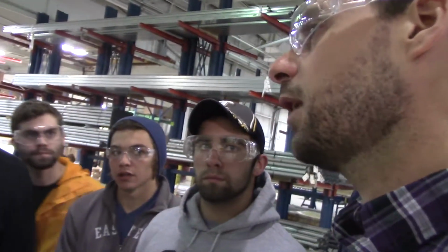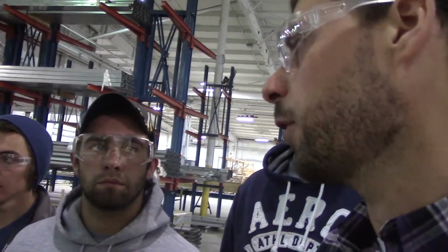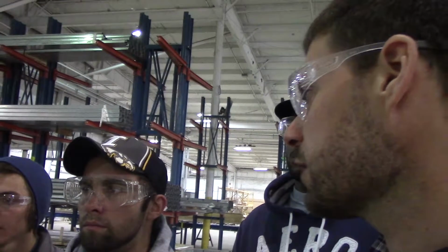Quantities of boards up to like 20 to 30 boards at the max. It's a hand-run operation, so we try not to use it for large quantity runs. But it's nice to have this set up so that they can do stuff very quickly without a whole lot of setup time.